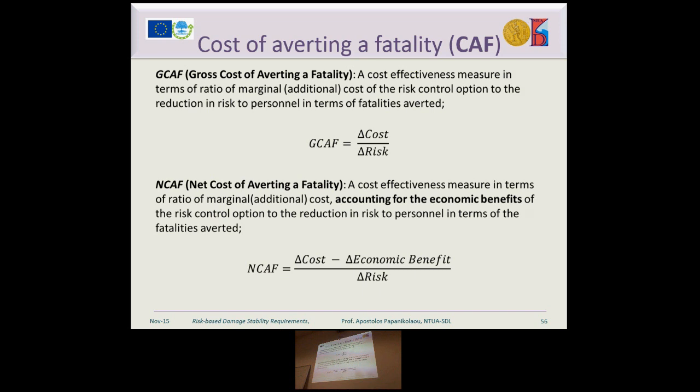And you relate the cost now to the loss of lives, and a loss of life, as we will see, has a certain value. The net cost of averting fatality is the same, but here, from the delta cost, you subtract the benefit so that you have a better relationship to the whole thing. There are disputes about which is the better criterion, the net CAF or the GCAF. I think most people say the net CAF criterion is more valid because here you also account for the economic benefits of risk control options. Whereas in the first case, the economic benefit is not taken into account, but both are good criteria to evaluate risk control options.